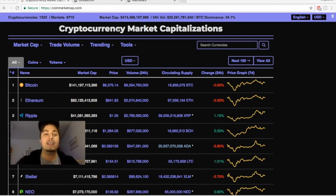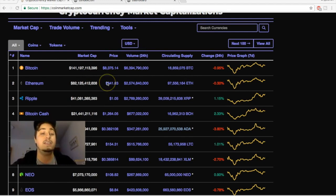Today in the market, we see a $413 billion market cap. This is a little more than yesterday, as it's steadily beginning to rise as more and more people come back into the market as trust is being reestablished. Bitcoin is sitting around the same price as yesterday.